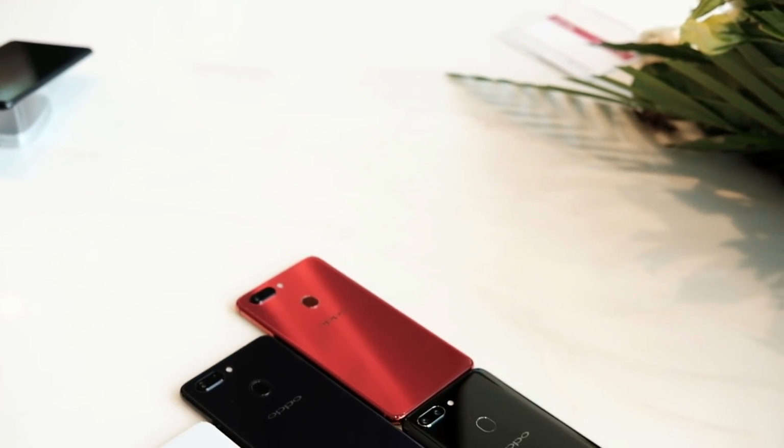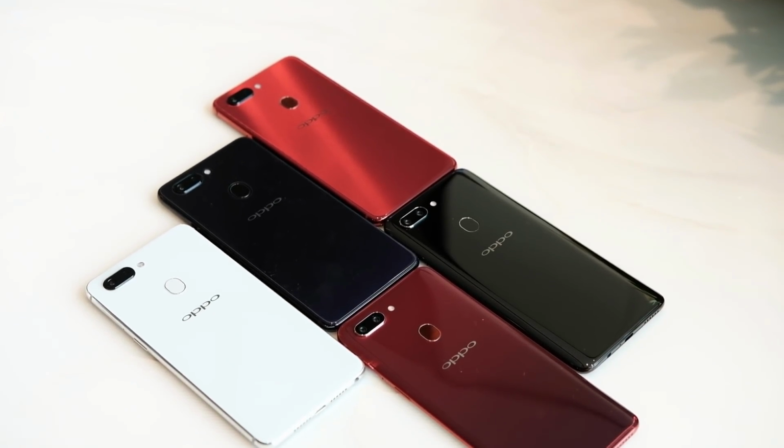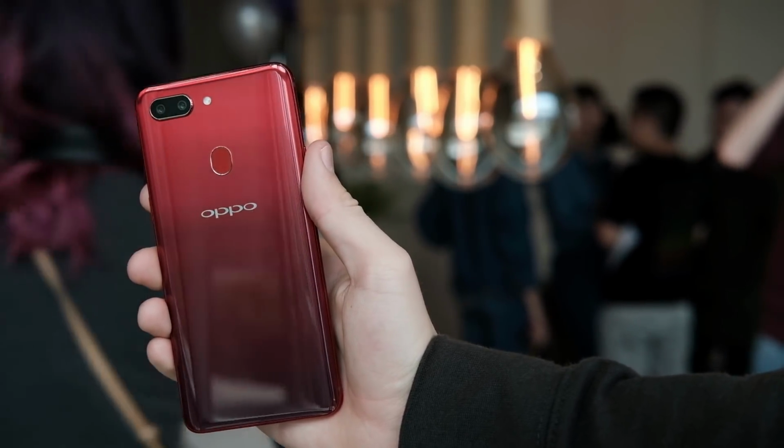The standard R15 comes in red, white, and a gradient purple color, while the Pro comes in black and a gradient red. This gradient trend kind of came out of nowhere with the recent Huawei P20, but I'm not complaining because it looks pretty great.